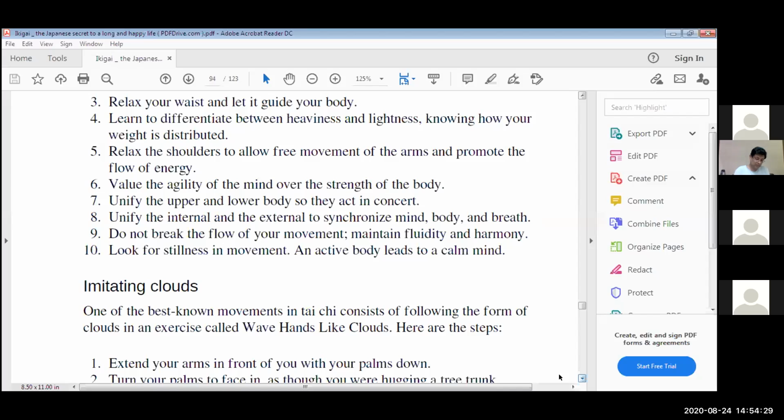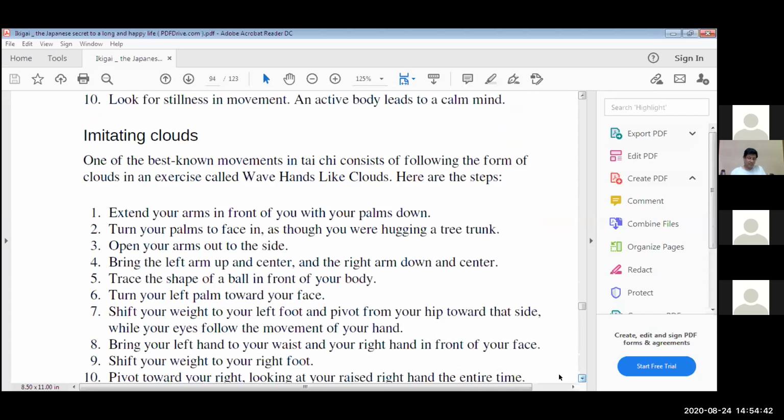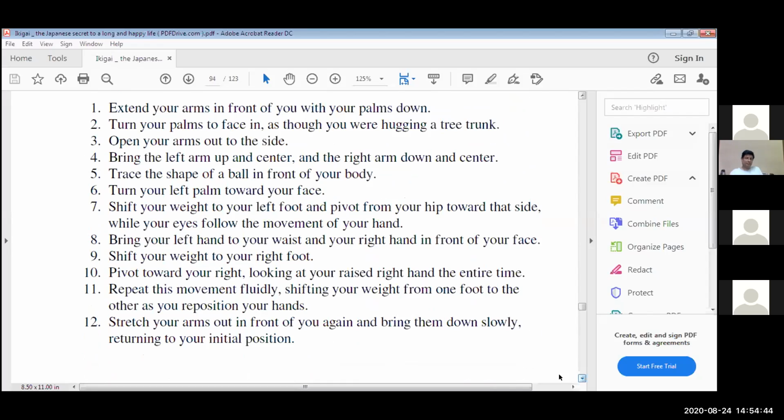Imitating clouds. One of the best known movements in Tai Chi consists of following the form of clouds in an exercise called wave hands like clouds. Here are the steps. 1. Extend your arms in front of you with your palms down.